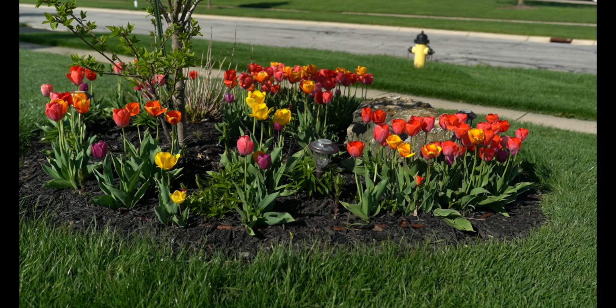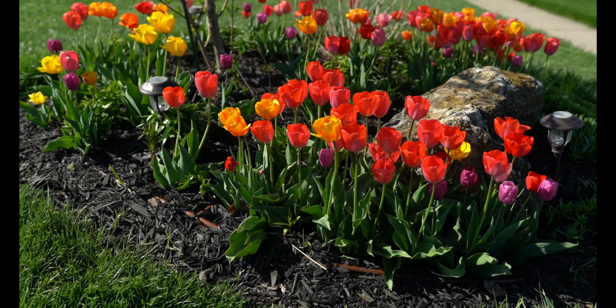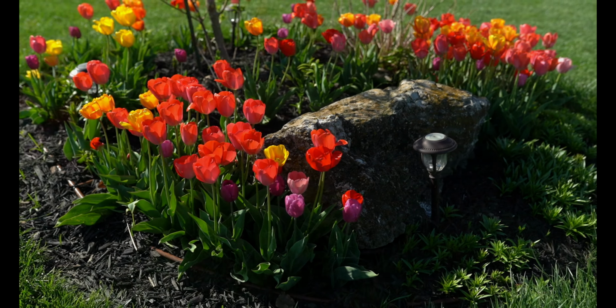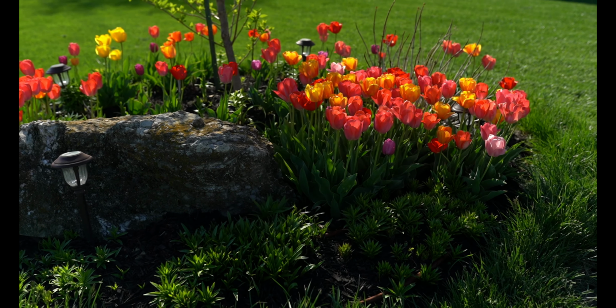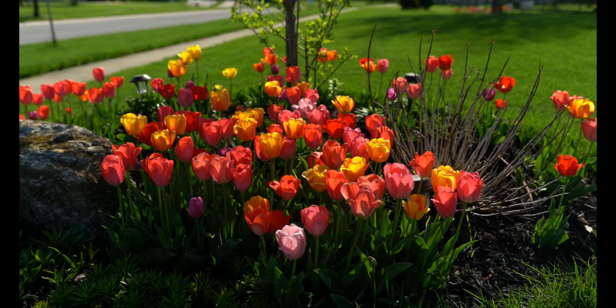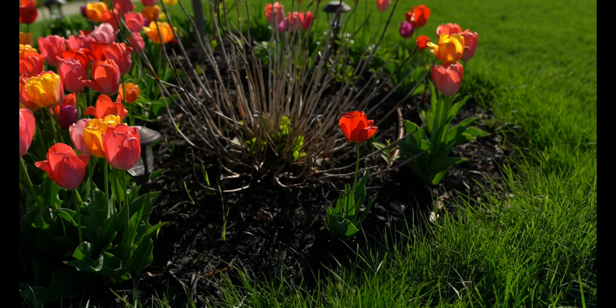Here's the main show. Lots of color here. Very happy with the way they turned out here. You can see all the new lilies down there in the front. Those will be after the tulips are spent. Then the lilies will be the next ones to bloom. But look at the colors on these guys. And the colors are just amazing. Especially when the sun is out. They really do look like they're glowing.